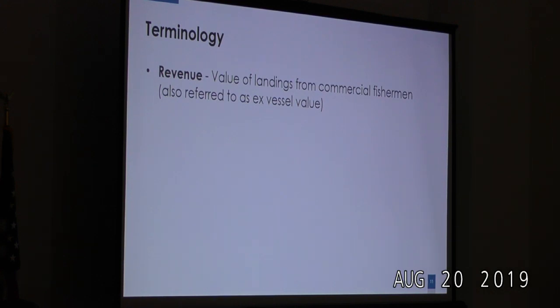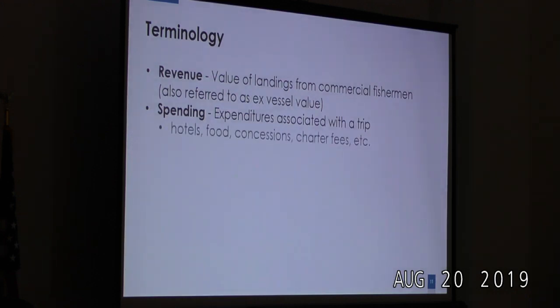So for revenue, this is the value of landings from commercial fishing, and it's also referred to as the ex-vessel value. This data was taken from the trip ticket data submitted to FWC. For spending, it's expenditures associated with the trip. Revenue is relevant for commercial fishermen, whereas spending is going to be relevant to recreational activities.